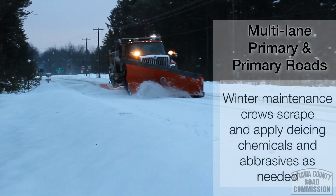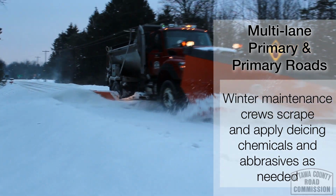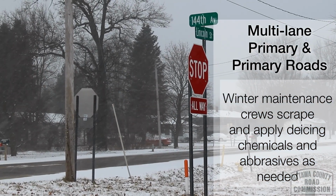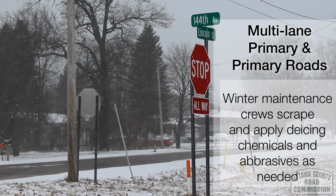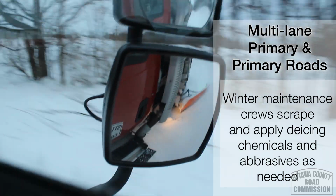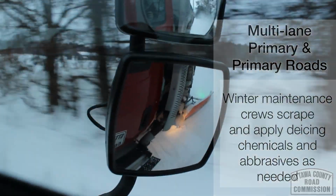Our next priority is multi-lane primary roads, with a goal of providing pavement surface of the through lanes that's bare of snow and ice. County primary roads have pavement that's generally bare of snow and ice in the center portion of the roadway, with sufficient width for one wheel track in each direction.